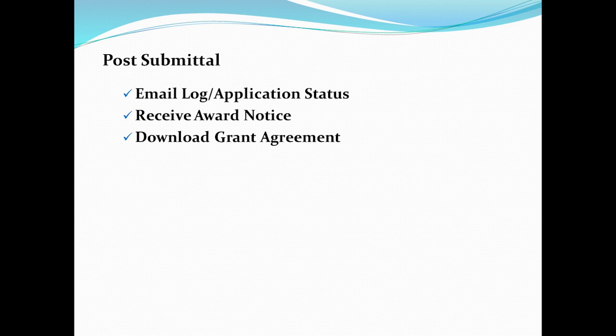So in our last section, we're going to cover just a couple of things really quick. This is brief on post-submittal. After you've submitted your application, there's a way in Olga for you to monitor the email log to see if any correspondence has occurred between DBW and your agency that you may have missed. There is also a way to track your application status. We'll show you what happens when you receive your award notice and where you will go to download your grant agreement. Please note that this only applies to some of our grant programs. Not all of them will deliver award notices or upload your grant agreement into Olga. If you have applied and received a grant that does not use Olga for these functions, you will be notified by the grant program manager via a different method.